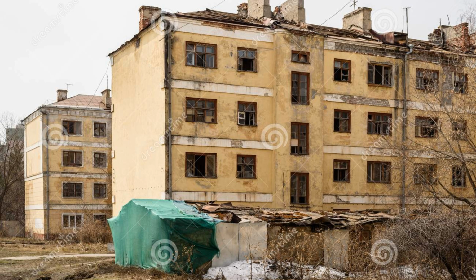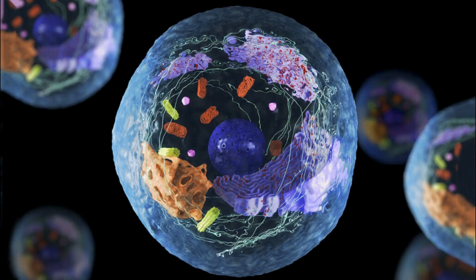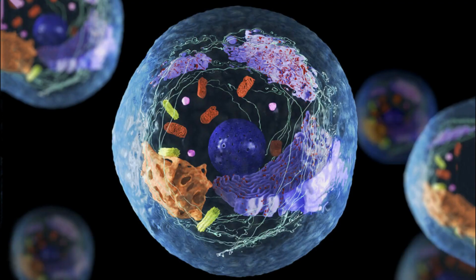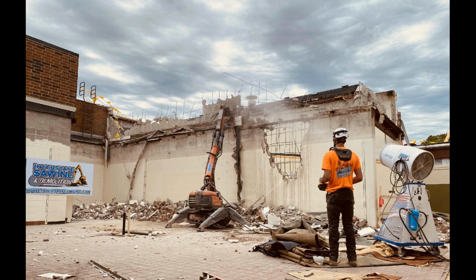Okay, for this visualization, let's imagine the old broken down apartment as an old, broken, damaged cell in your body, and this new apartment that you want to build as a newer, healthy cell. In this hypothetical reimagination, the demolition crew, specifically the specialist designed to break down support columns, would be MMP2. So now let's talk about MMP2 specifically.